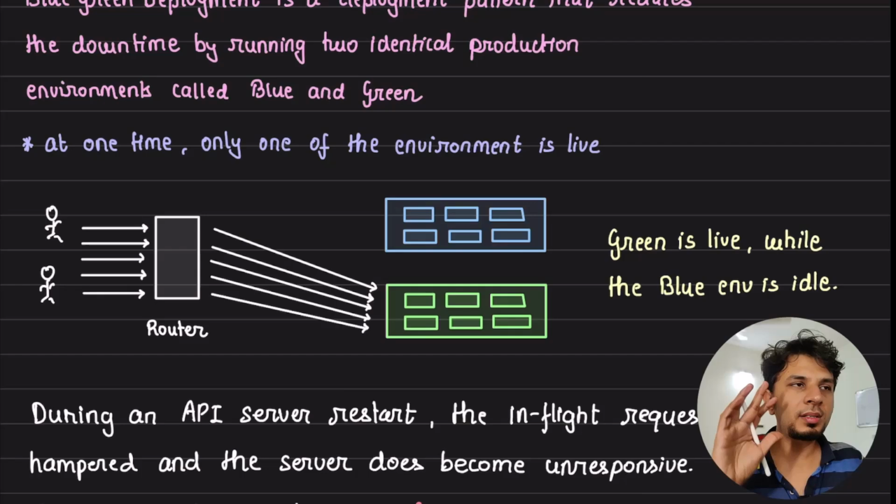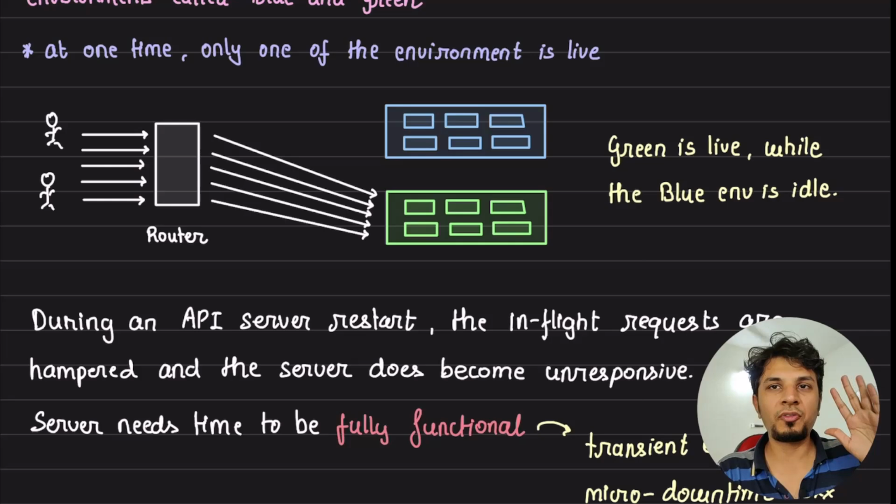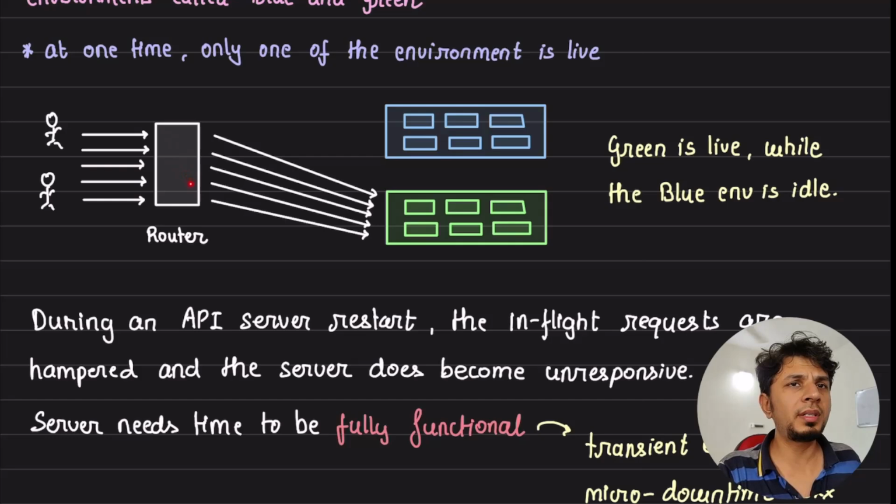So the idea here is to have an identical production setup. The two fleets of our production machines are all part of our production account. They are not part of the dev account. So the idea here would be that whatever traffic we get, let's say all of the traffic goes through a router. Now this router could be an API gateway or a load balancer, right? Anything. The traffic goes over here. Now here, we would have it configured to forward the traffic to either the blue setup, which is the old setup, or the green setup, which is the new setup.